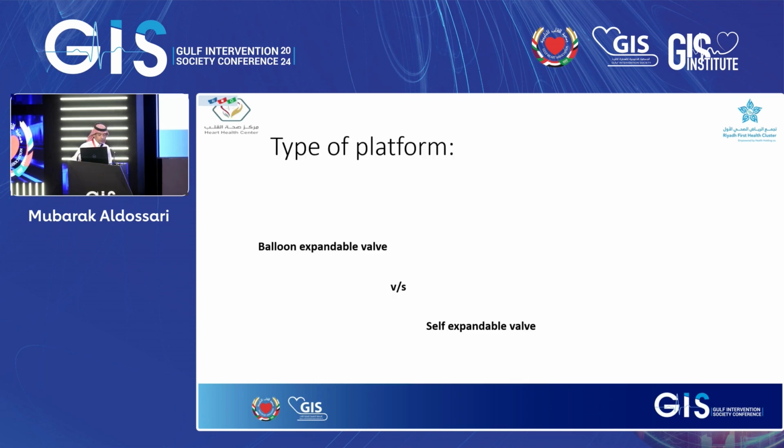So we were discussing what our platform is, balloon-expandable or self-expandable valve. Dr. Mubarak. So, Dr. Hussein, now we understand it's a bicuspid aortic valve, reasonable access, reasonable coronary height. I mean, and he's in his 60s. So we usually plan the second intervention at the first intervention. So how do you think you should plan this, knowing the CT and the echo in the background?